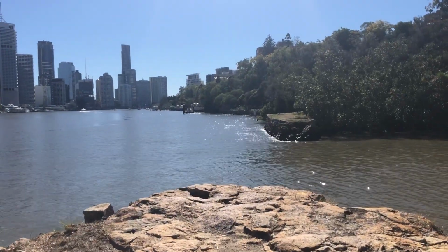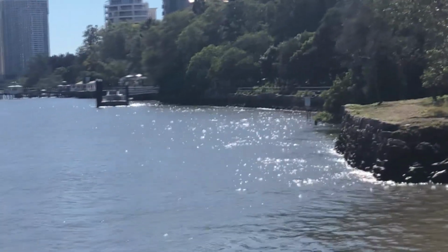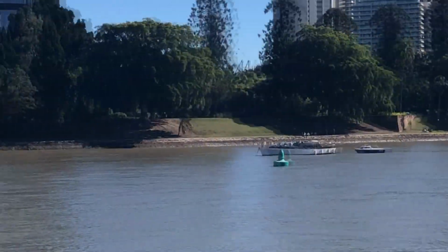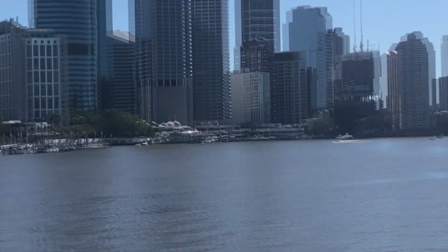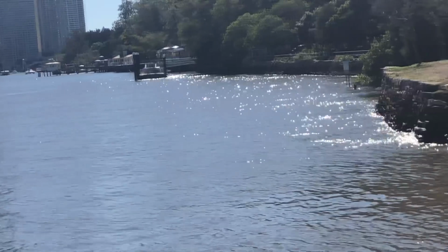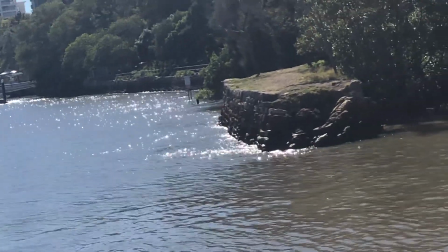I think I'm capturing the sun glittering off the water, so you can also see the walls along the river. They're not natural, they're man-made. You can see it across the river as well. You've got your mangroves, no walls there. But I'll show you the view, which is spectacular, point out a few landmarks and give you a history of the Brisbane River, both geologically and historically. See you in a bit.